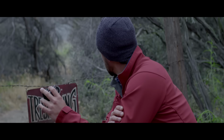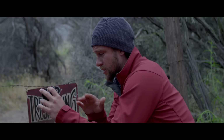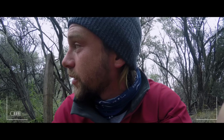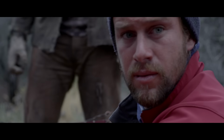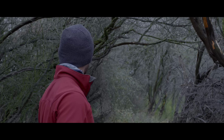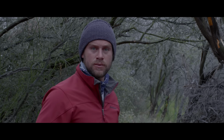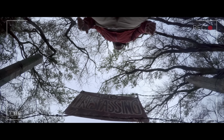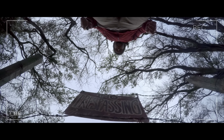Or, I wouldn't suggest this, but I could probably cut through and catch back up with one of the trails on the other side of the lake. Enough of this waiting around. It's time to move out.